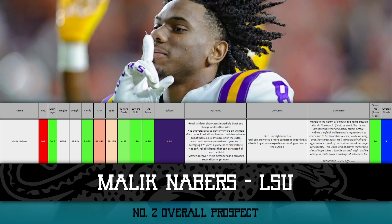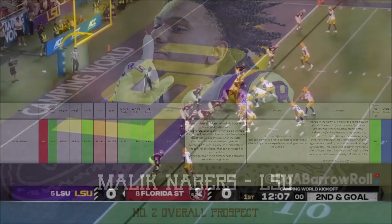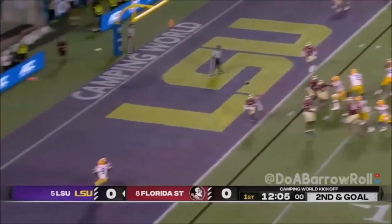He provides ample separation for whatever quarterback he's working with. He's got great, soft, reliable hands. He's consistently improved each year. Throughout half this season he averaged something like 125 yards a game at one point. Just ridiculous production. In that short area burst he has, and we'll start showing some film here, helps him break out of tackles really well.